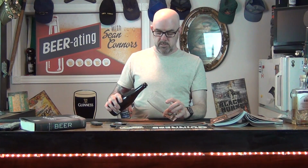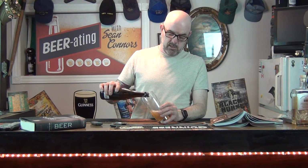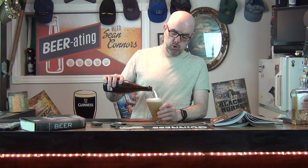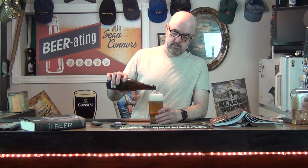Alright, so let's pour it up and see what we got. See if I enjoy this one as much as I did other cream ales in the past. And they say actually, although it's an ale, many breweries actually use lager yeast, or they'll use a combination of lager and ale yeast.